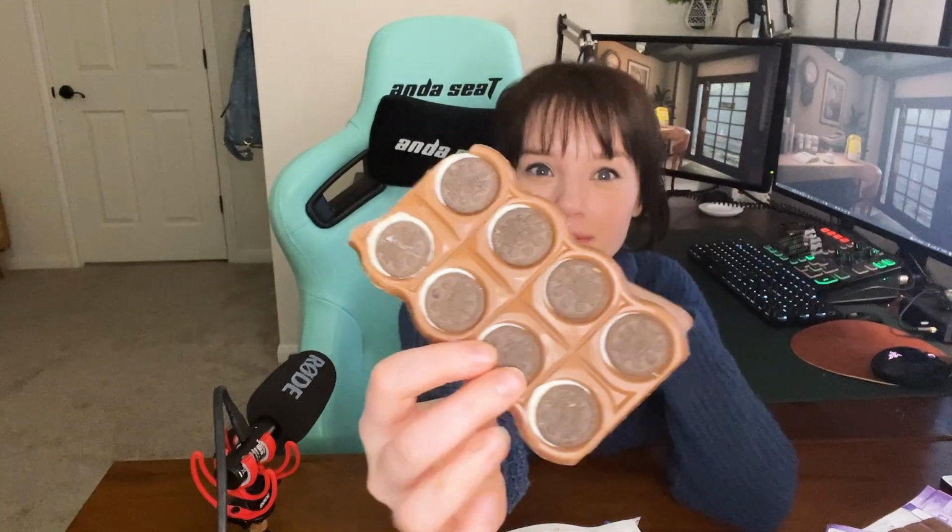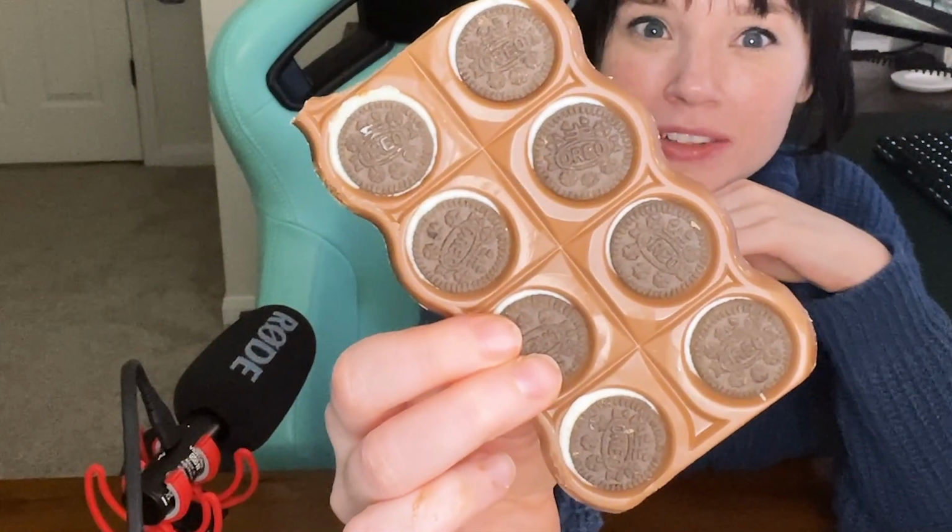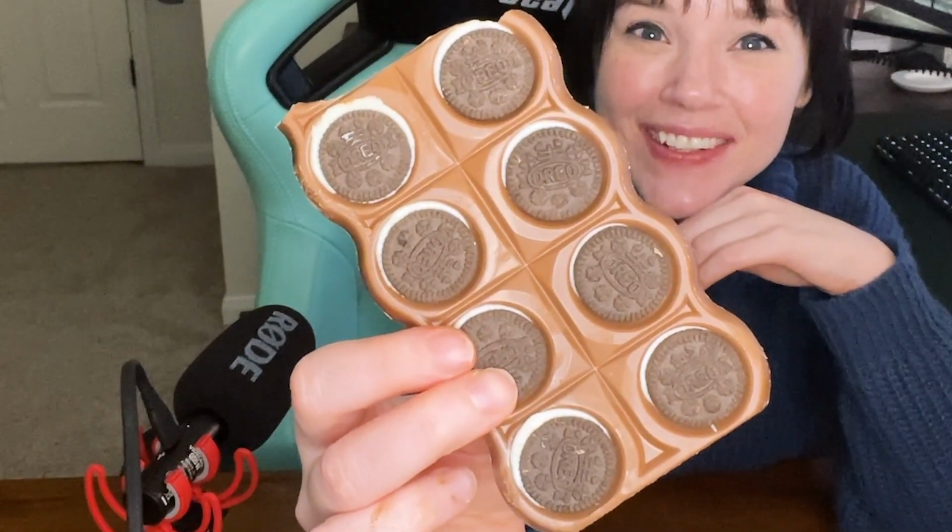Oh, this looks so... This looks insane. This looks crazy. You can even see the Oreo cream coming out of the chocolate bar. Look how good that looks. Oh, wow. I kind of want to see if I can tear into one of the pieces of chocolate, even though it feels like a crime to tear in because it's so cute.